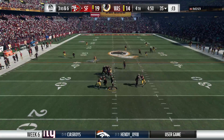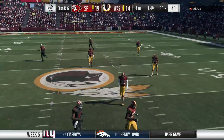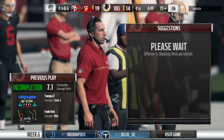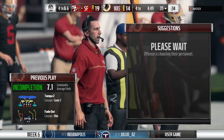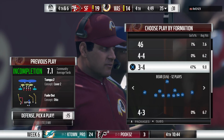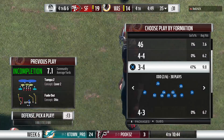Throwing is Garoppolo on 3rd down, and this is going to be incomplete. Well, too much oomph, too much mustard there on that pass. Yeah, really turned it loose, didn't he? Really cut loose with that one. Sharp, strong. Didn't lead to a completion, though. Made it very difficult.